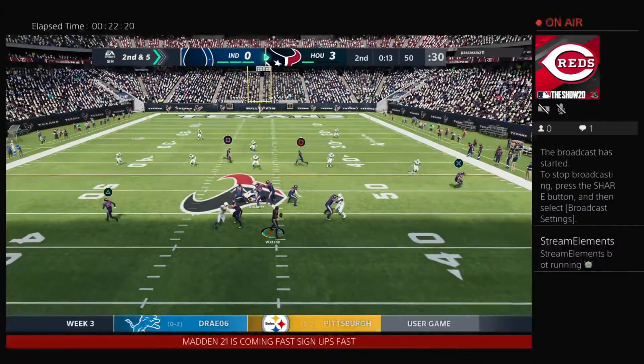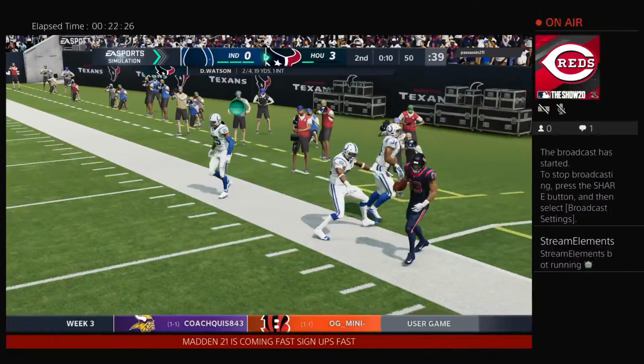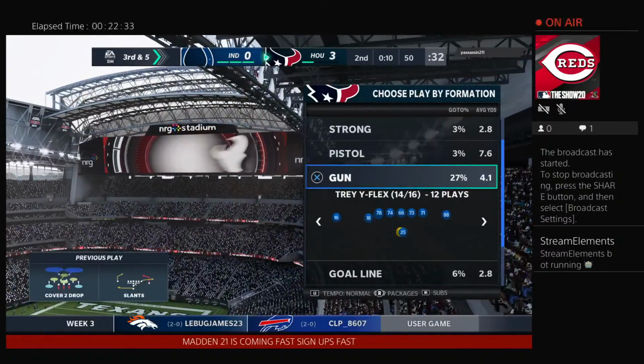From the midfield stripe, they'll look to throw. Escaping the pressure right. And this one taken in on the right sideline, but not in the field of play. They say it's incomplete. The throw led him a little too far. It brings up 3rd down.